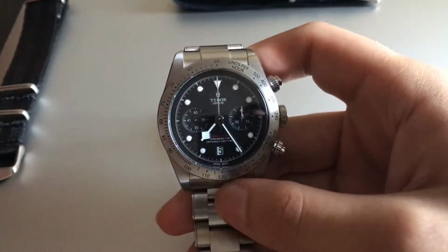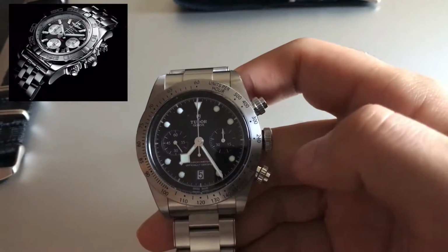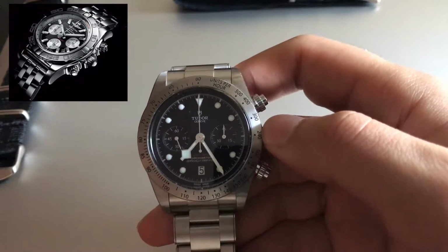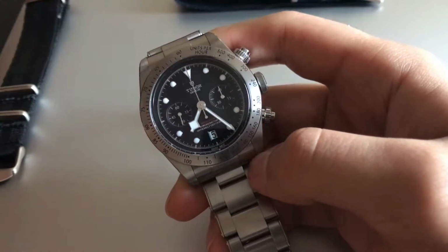And the advantage is, of course, that Breitling has had this in service since 2009 when they launched it in the Chronomat. So in 2017, when Tudor gets a hold of it and launches this, it's already had 8 years of service life behind it to make sure that it is a solid movement.